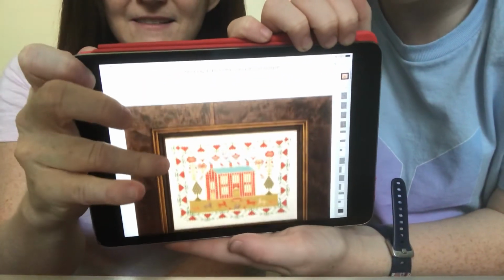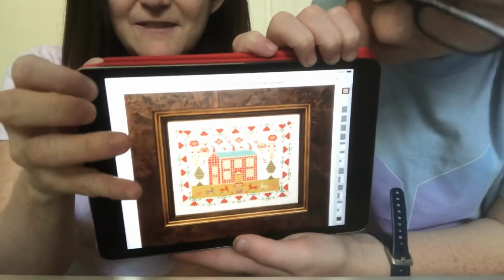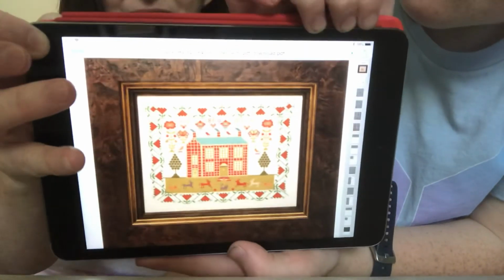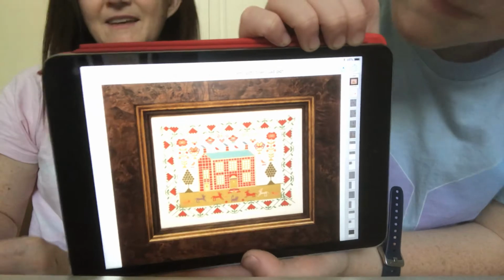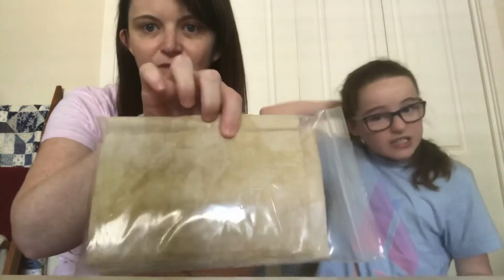And this is Jane Hardy. Yeah, it's another Hands Across the Sea pattern. So this is going to be my New Year's start. And I'm stitching it in DMC. And I am planning to stitch it on 36 count Legacy Linen by Picture This Plus.